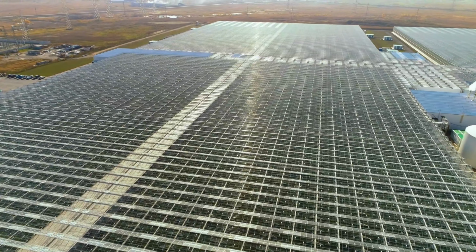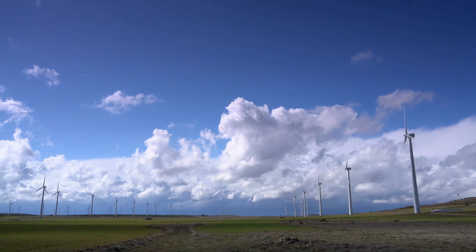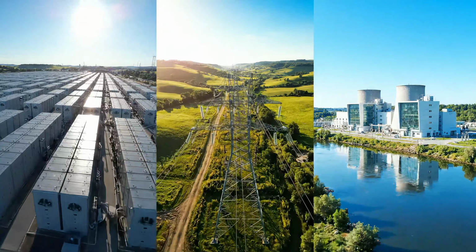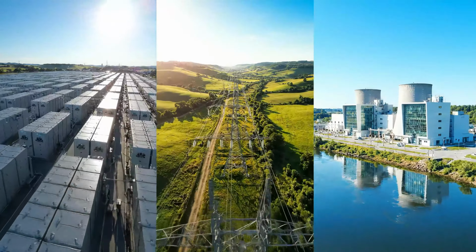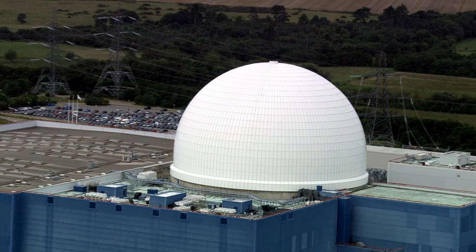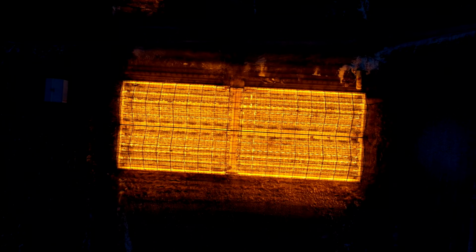Solar power can produce enormous amounts of electricity. Wind power can do the same, but the sun does not shine every hour, and the wind does not blow on command. That means an energy system built heavily around renewable generation also needs storage, transmission, flexible generation, or some combination of all three. And this is where nuclear power becomes interesting. A nuclear reactor does not need sunlight. It does not need a windy afternoon. It can produce heat continuously, day and night.